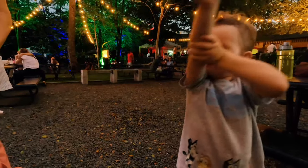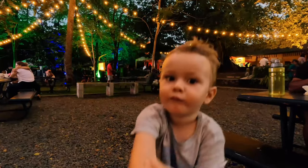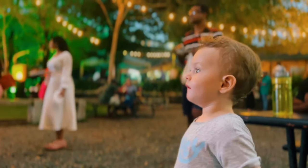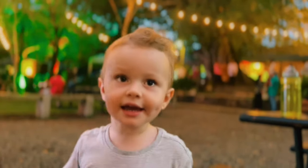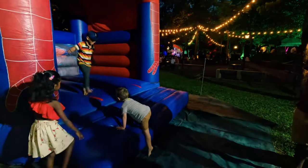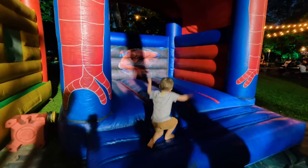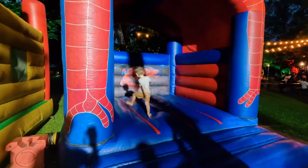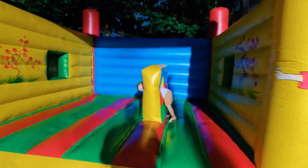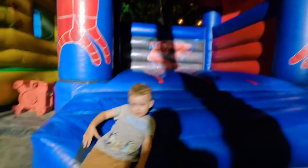An elephant. Good moves. The elephant art, eh? We're gonna go jump on the bouncy castle? Yeah. Okay. Oh, you having fun? How big can you do a jump, Ollie? Big jumps? Hello. I'm not allowed on, buddy. They're just sweet here. Okay, night night.